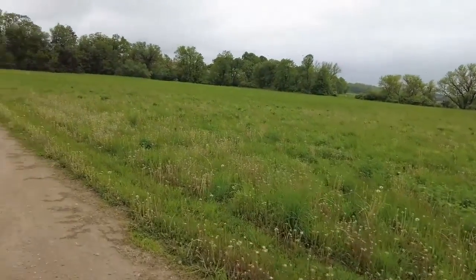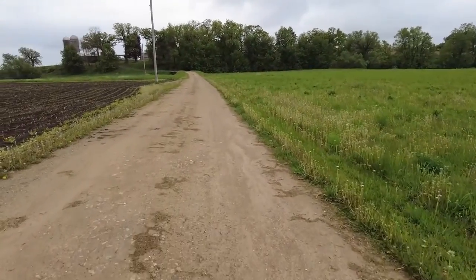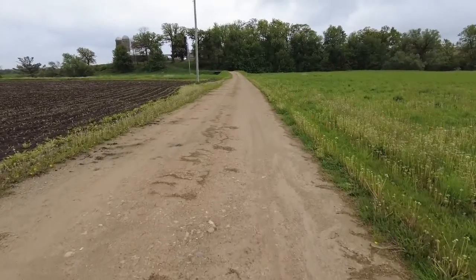You look over there, the trees have their leaves now. You know, at a couple of the art shows I was in, you could see the trees just kind of blooming and coming out.